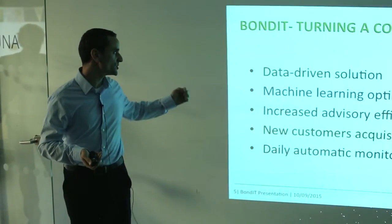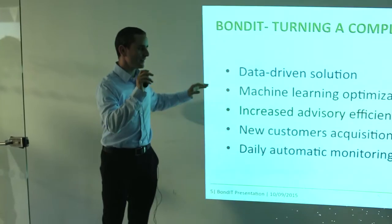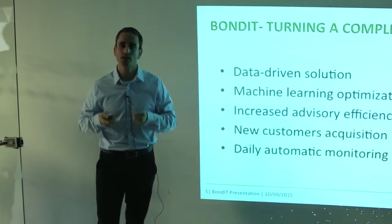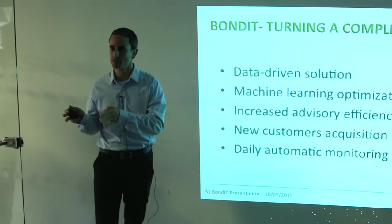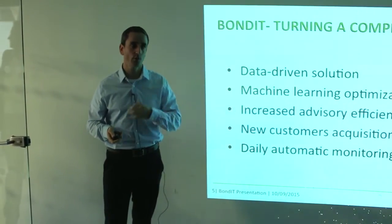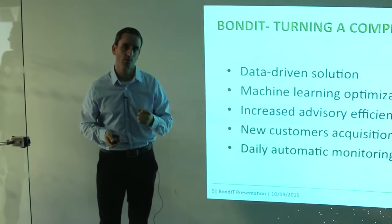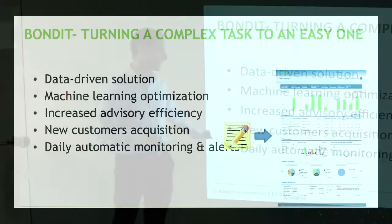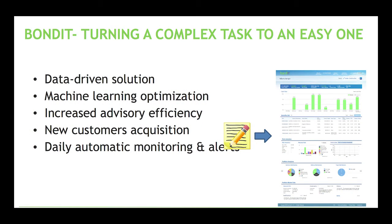It gives her the ability to truly do an optimization that is tailor-made, that is customized for John. He doesn't feel like he's getting a cookie-cutter solution, but something that's personalized to him. And it's a demand that is only growing in our customer base. We all want things to be much more personalized than they were ever before. Last but not least, as we say, it helps with client acquisition and it provides monitoring and alerts.